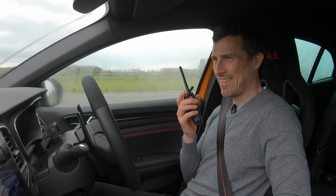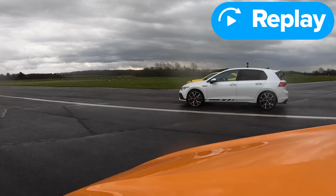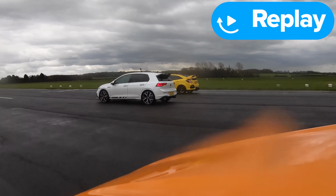I was happy with my shifting. I nearly pulled the gear stick off. I was shifting so fast. Just got a little bit on me, and his smile has got a little bit on me as well.